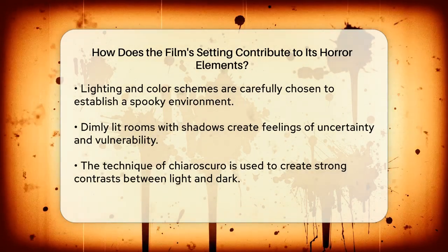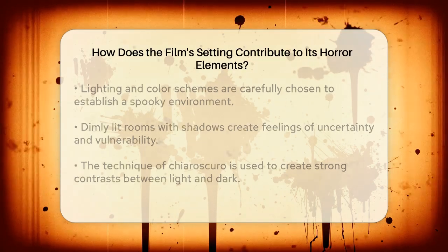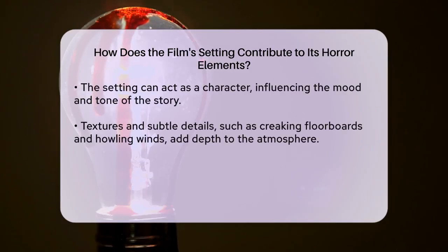Textures and subtle details, like the creak of floorboards or the howling wind, are carefully considered to add layers of nuance and detail, helping to convey a sense of unease. In horror scripts, the location is vivid and atmospheric, engaging the senses to immerse the viewer. Descriptive language is used to mention the damp smell of decay, the sound of old floorboards creaking, or the feeling of isolation in a remote area. These sensory details help build tension and keep the audience on edge.